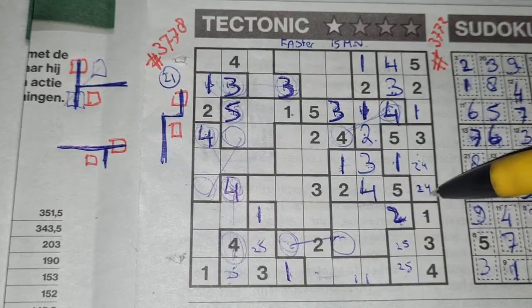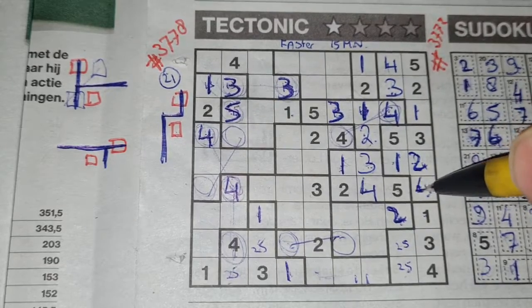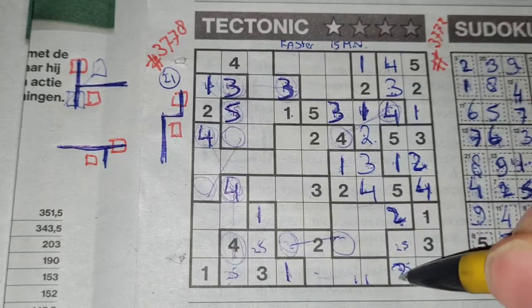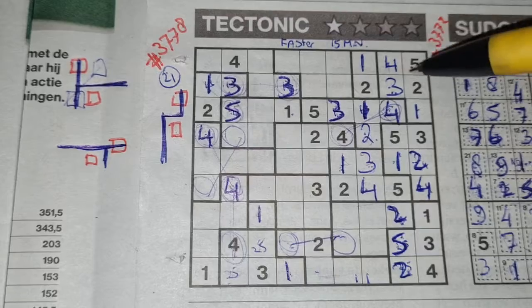Now we have a 2 there, so this box can be 2 and more. That box should be a 2. And this box should be a 4. Now we have a 2 there, so this box can be 2 and more. That box should be a 2. And this box should be a 5. Alright.